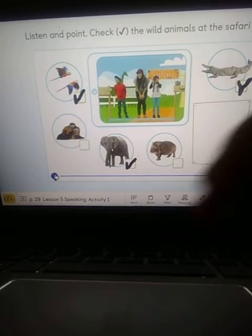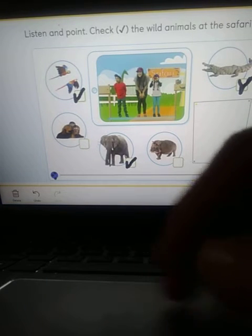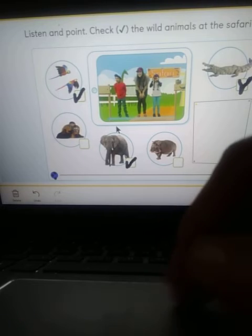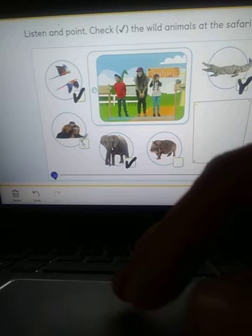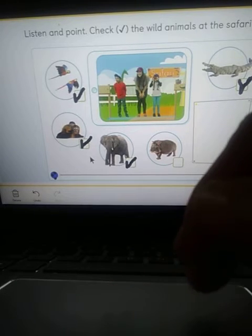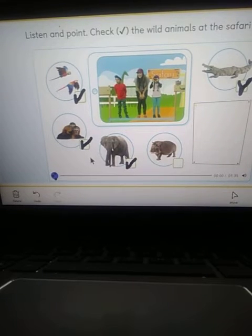Okay, and monkeys too. Did you listen? They say, Alex and Lucy, that they are noisy. Noisy means ruidosos, right? So let's make a check mark with the monkeys. Very good, kids. Great job.